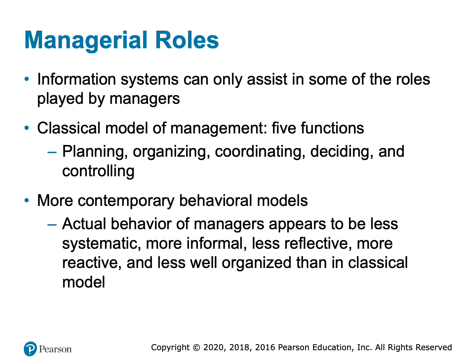This slide discusses the idea that although information systems can assist in making decisions by providing information and tools for analysis, they cannot always improve on decisions being made. Information systems can only assist in some of the roles played by the managers.